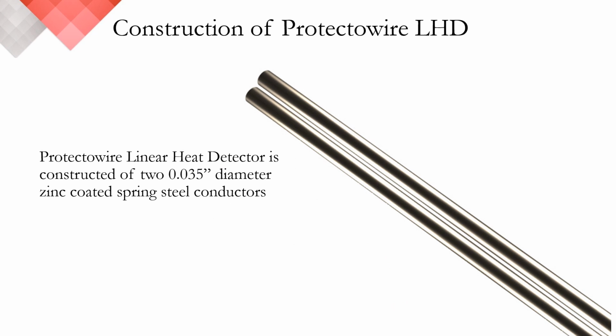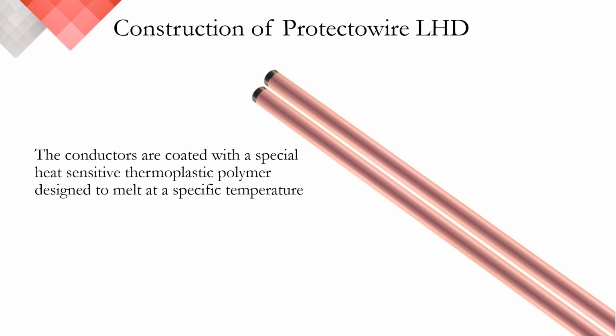Now I'd like to take a moment to talk about the construction of our standard Protectowire digital linear heat detectors, or our PHSC product. We start with 2 spring steel conductors. These conductors are coated in a zinc to prevent any type of corrosive reactions. We then coat those in a heat-sensitive polymer, as you can see on the screen ahead of you. This heat-sensitive polymer is what separates a 155-degree Fahrenheit detector from a 356, from a 220. This is where the difference happens within the detectors.